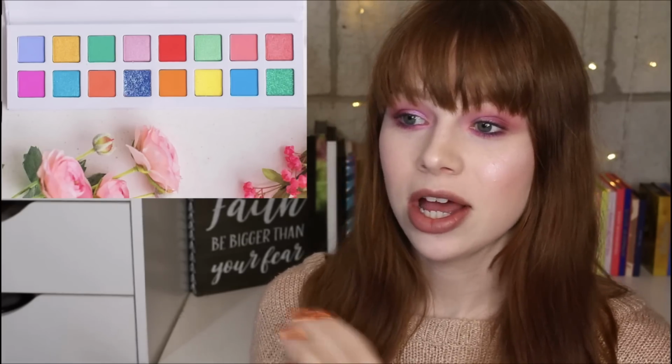So moving on to a new palette, which is from Femierre. It is the Spring Forward palette, launching 2/11, and it'll retail for $22, which I think is a pretty good price for the amount of shades that you're getting. So obviously I will throw it on the screen.